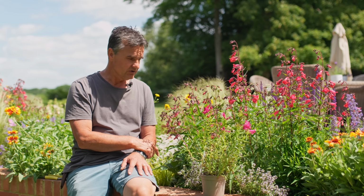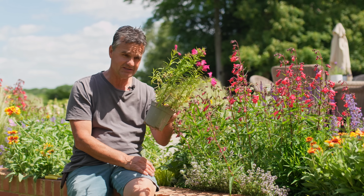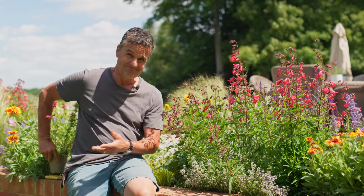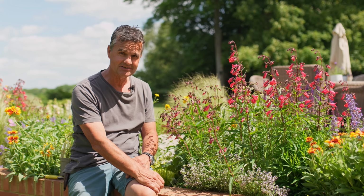Now I've been doing this job for a long time, and it amazes me every time, and I'm always surprised that a penstemon that size in 5 months can be this beauty here. Look at that, I can't even put my arms around it. Look at that, it's just amazing, it really is.